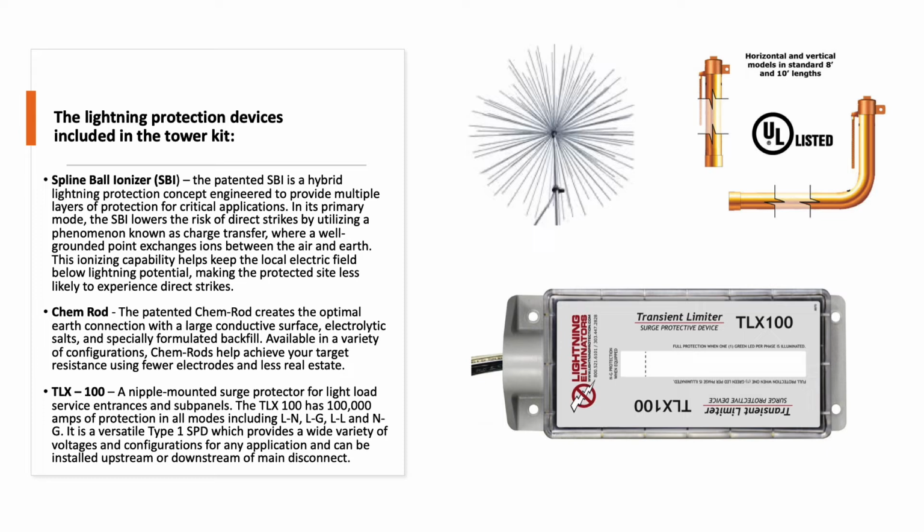In its primary mode, the SBI lowers the risk of direct strikes by utilizing a phenomenon known as charge transfer, where a well-grounded point exchanges ions between the air and earth. This ionizing capability helps keep the local electric field below lightning potential, making the protected site less likely to experience direct strikes.